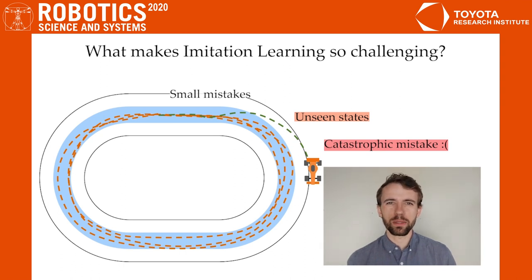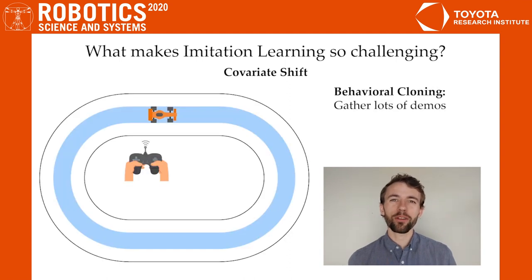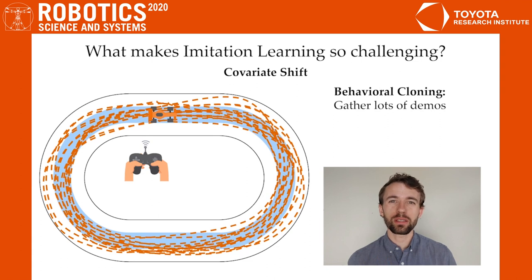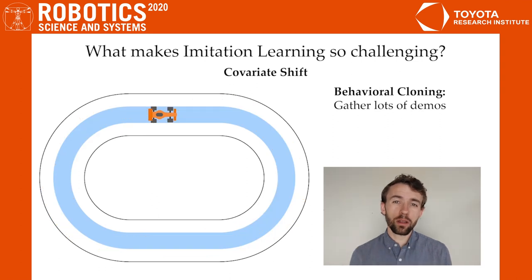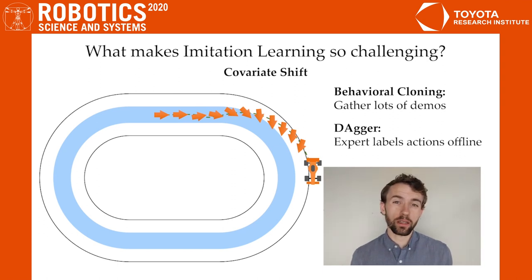This difference in states between what the human and the robot encounters is known as covariate shift, and is one of the key challenges in imitation learning. The traditional approach, known as behavioral cloning, is to simply gather a lot of human demonstrations with the hope that you will eventually cover every single possible state. An alternative approach, known as Dagger, lets the robot choose where to drive, then asks the expert offline to label every single location the robot visited with the appropriate action. This approach solves covariate shift, but is cumbersome and potentially unsafe.